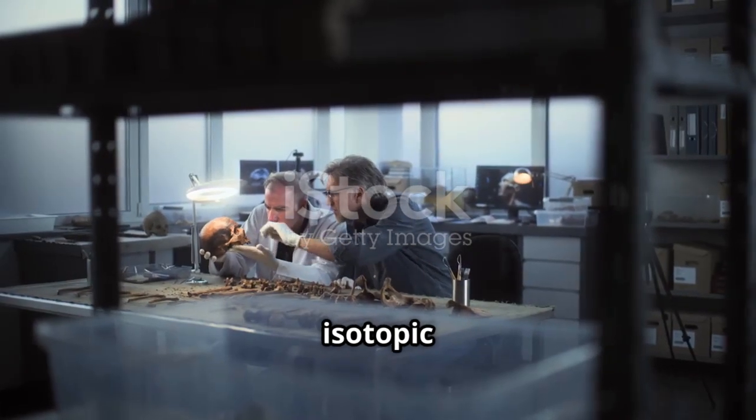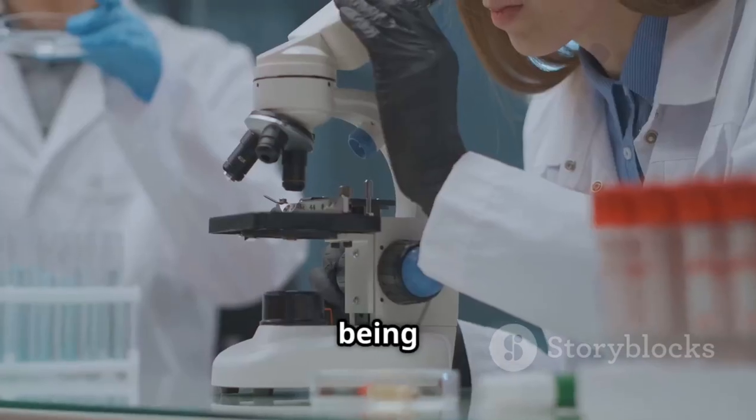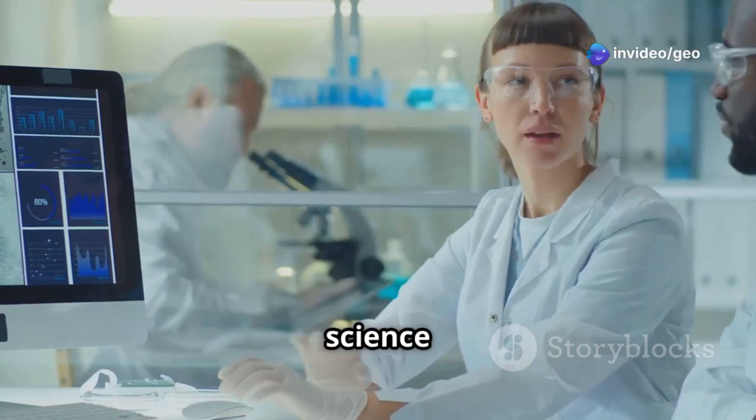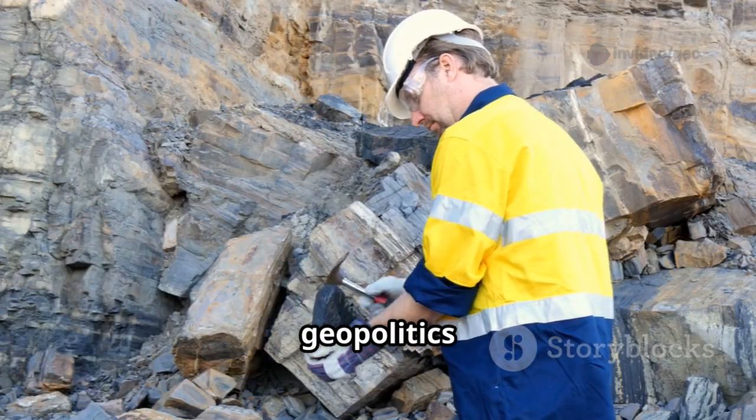Advanced techniques like isotopic analysis, trace element profiling, and mineralogical fingerprinting are being developed to trace tantalum back to its true source rock. But the science is still catching up to the secrecy. Geology here meets geopolitics head-on.